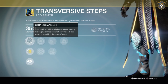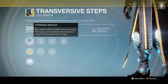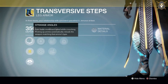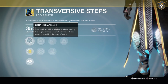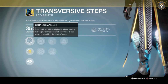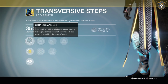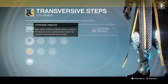And whenever you gain faster movement speed while crouching, and when you pick up ammo, it automatically reloads ammo matching that ammo's type. Like if you pick up heavy, it will automatically reload your machine gun or rocket launcher, or if you have special, it will reload your fusion rifle, shotgun, sniper, and that. Or if you have an auto primary weapon, it will reload that weapon.